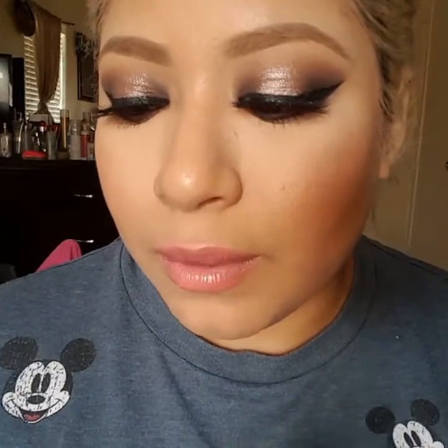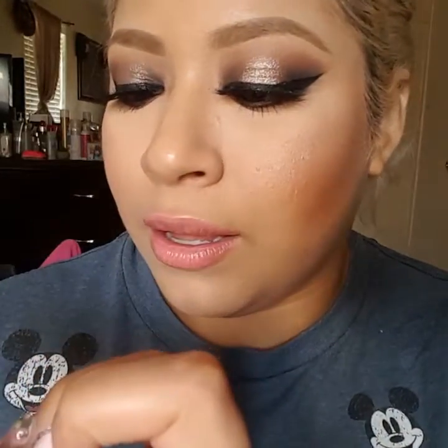This one has been my favorite, and I am in 49 neutral, and I love it. I love this foundation. It's actually what I have on today. It gives me a really full coverage. I just love it. Makes my face look flawless.